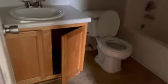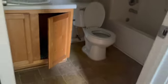Here is the full bath in the hall. The tub can be, hopefully be cleaned.